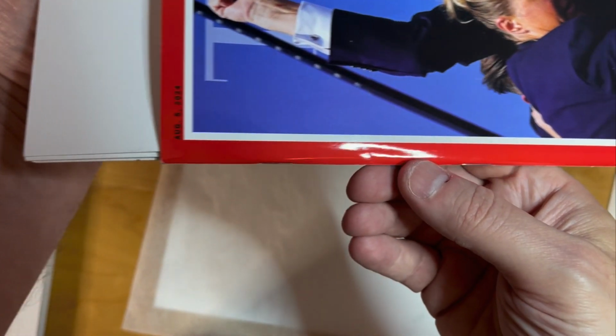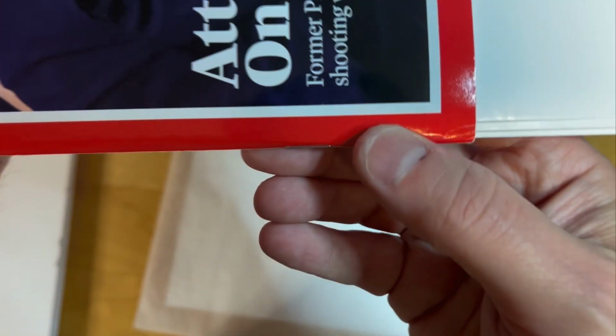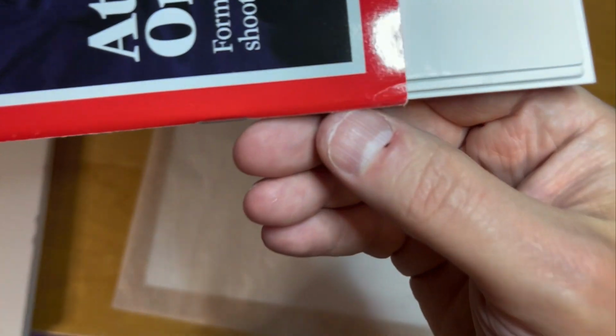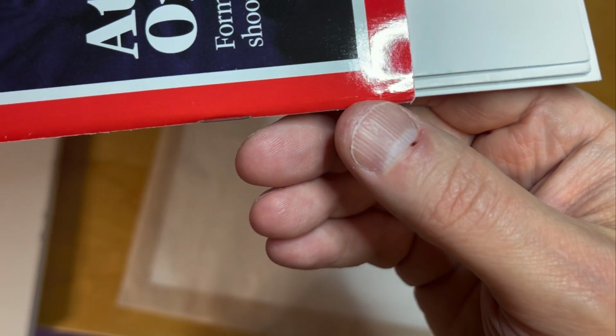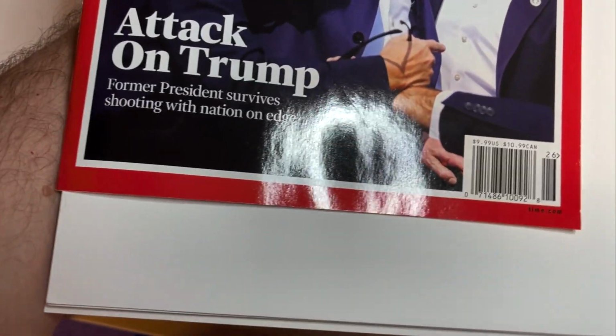Got a little bit of a spine line there. Corner crunch right there. Let's get my light on it so you can see it better. Nasty corner crunch there. Got a little bit of color loss. Some of that's going to be permanent, but I'll be able to fix some of it. Got some waviness along the bottom.